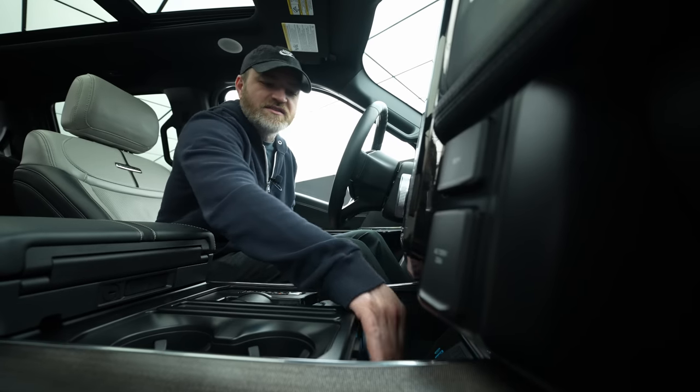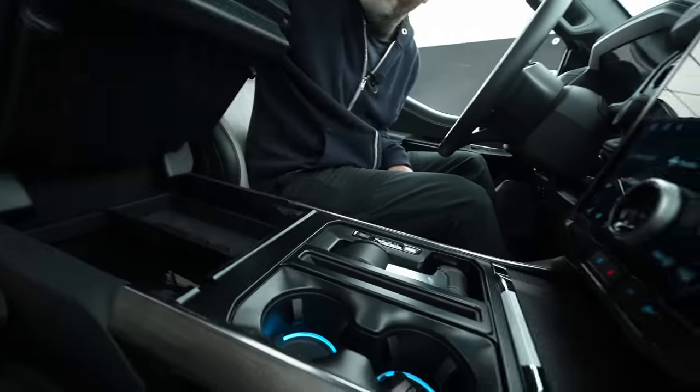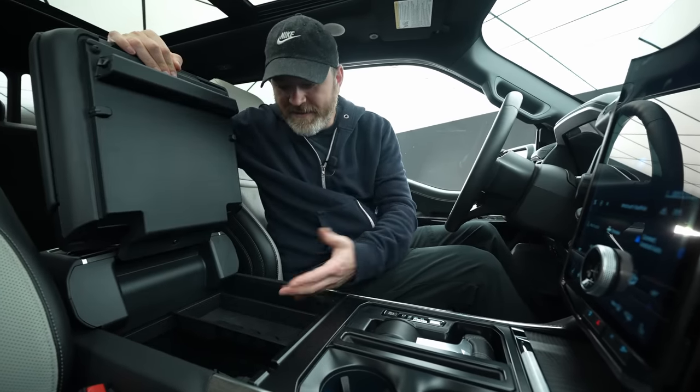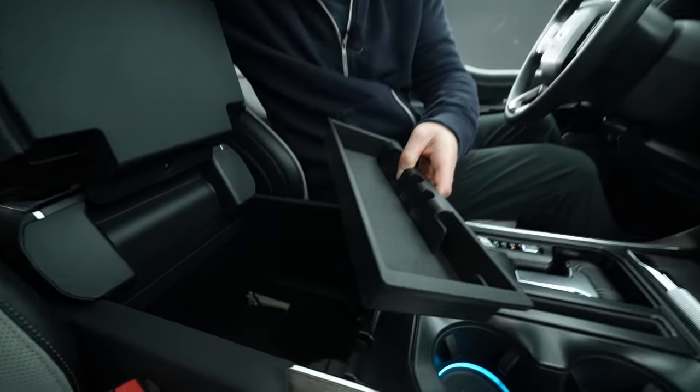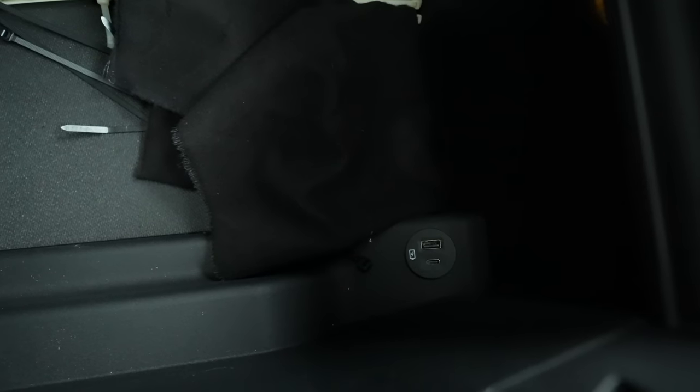This is also just a nice cubby for storing things. I presume that this is going to open this way too, and it does. That's also lockable storage here for this unit. And then inside of here, we have a little tray for change, odds and ends, and then there's another USB type C and type A.